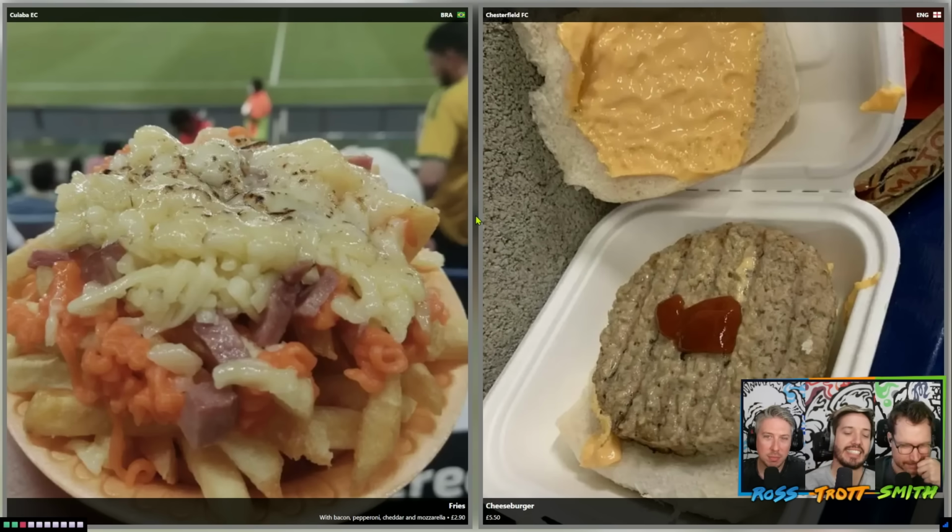That looks probably just like one of those microwave burgers. Yeah, it looks like a Rustlers. Absolutely looks like a Rustlers, doesn't it? Yeah, they didn't even spread the ketchup. Ah, I mean, the ketchup will spread once that comes down, I know, but still, I feel like that burger was steamed and not grilled. Steamed hams. The left-hand one, they have managed to make bacon, pepperoni, cheddar, and mozzarella look disgusting, I will say.